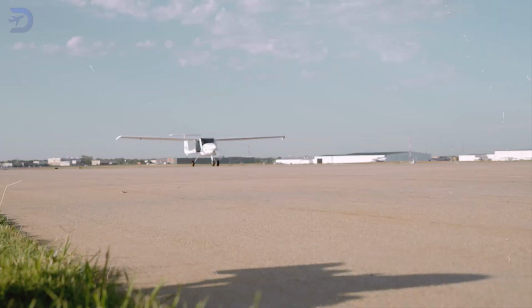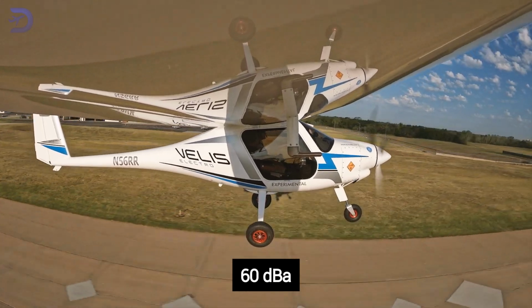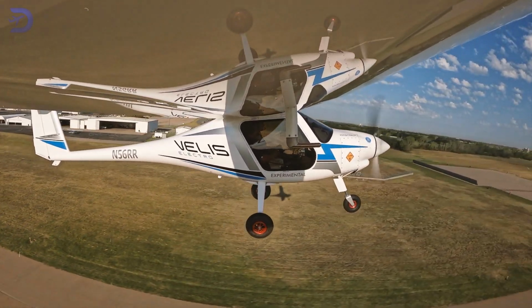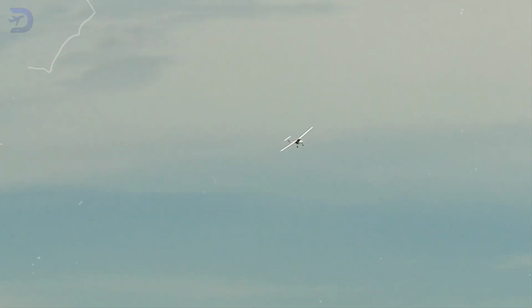And here's something else. The Velis Electro is super quiet. It runs at just 60 dBA, making it one of the quietest planes out there. This is great news for people living near airports because it helps cut down on noise pollution that usually comes from traditional aircraft. By reducing both carbon emissions and noise, Pipistrel is showing what sustainable aviation can really look like.